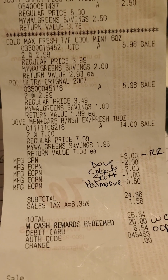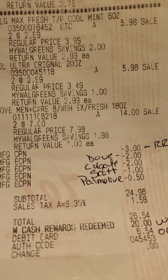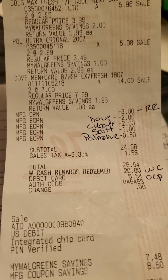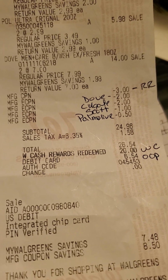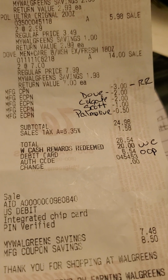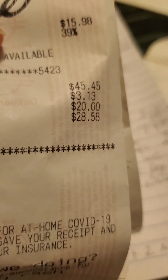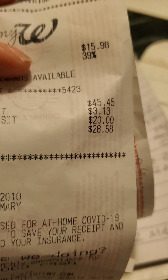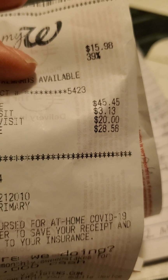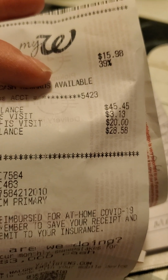Then the Dove, you guys can see the digital, the Colgate, the Scott, and the Palmolive came out to $24.96, $1.58 tax, bringing it to $26.54. I redeemed $20 in Walgreens cash. I paid $6.54 out of pocket. Okay. So my opening balance was $45. I did earn the $3 for the Palmolive and 13 cents. As you guys can see, my closing balance is $28.54.